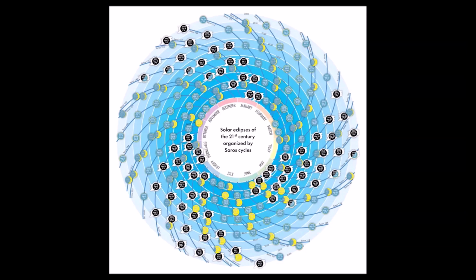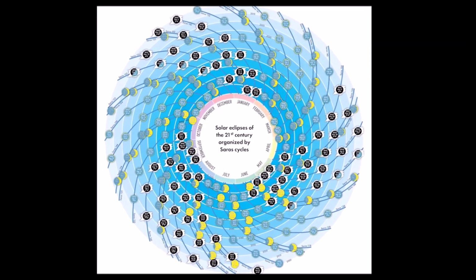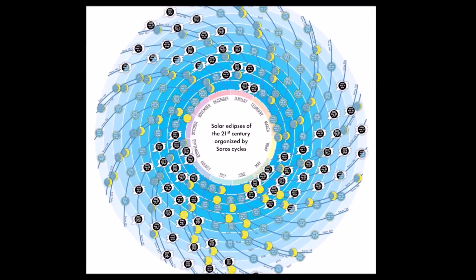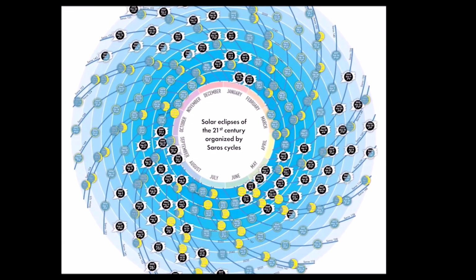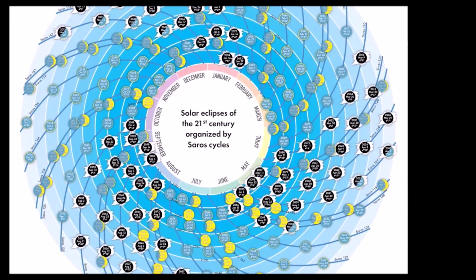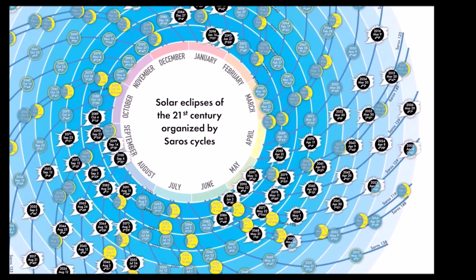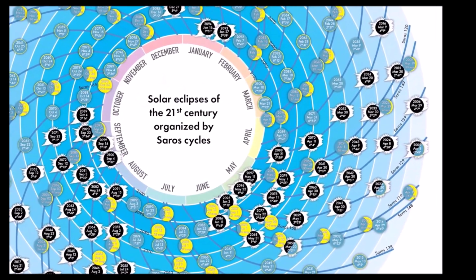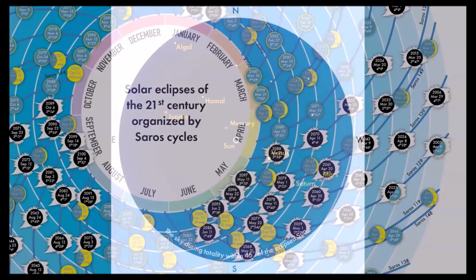This is a view of all the Saros. These are all of the solar eclipses of the 21st century, partials, annulars, totals, all of them. And they're organized by this rhythm called the Saros. And so we're going to slowly zoom in on our eclipse coming up, which is right here. Here it is. This is the 2024 eclipse coming up. The next one in this Saros is 2042, in 18 years, 2060, 2078, and so forth. So this is how all the eclipses are organized.